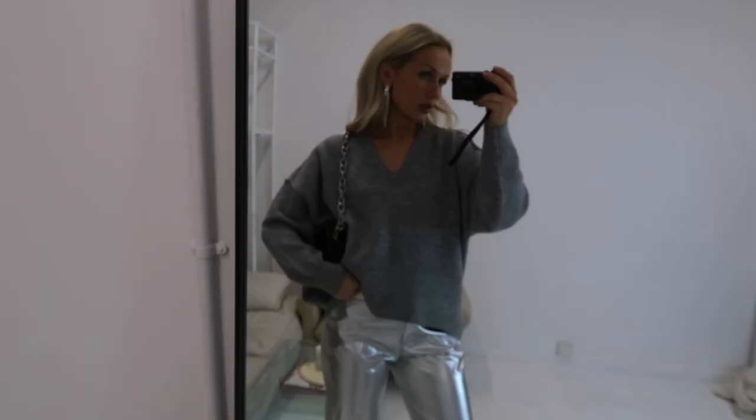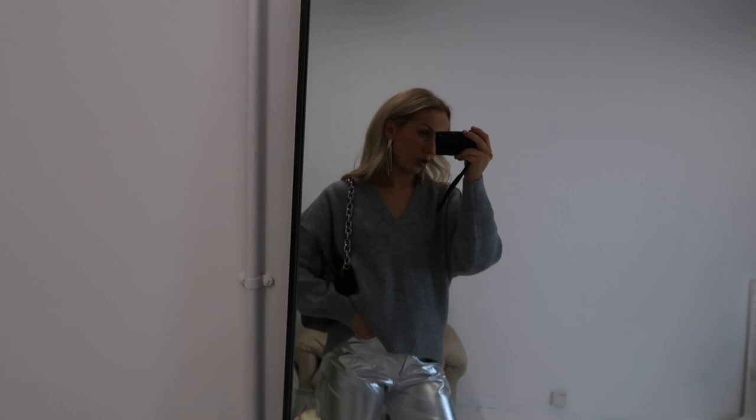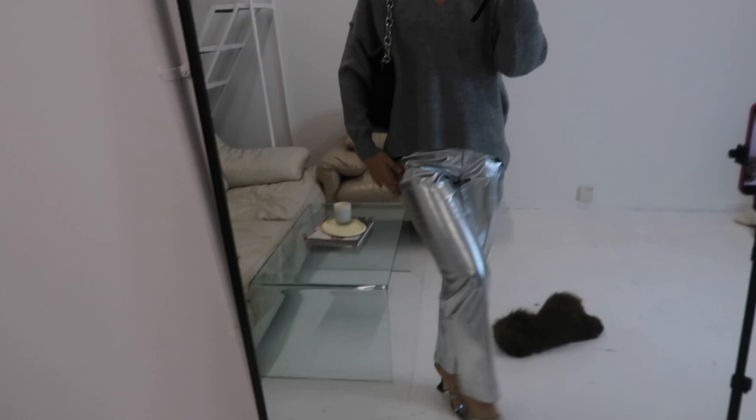This is really cute if you want to be festive, but maybe not pub festive or bar festive, something a bit more casual with the jumper. I love the mix of dressed up, dressed down, and yeah, I think this goes quite well. This jumper's just from Superdry.